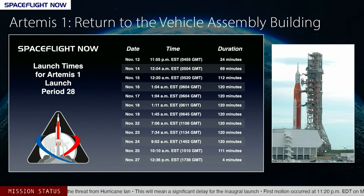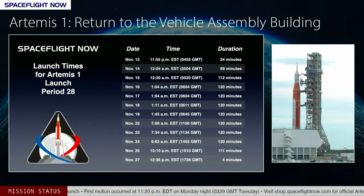So here are the launch dates and times and window durations for launch period number 28, which is the most likely time period that NASA could target another attempt for the Artemis 1 mission.